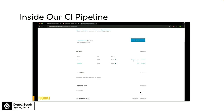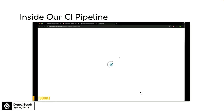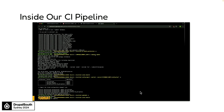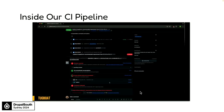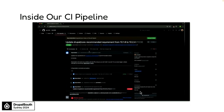So here we can see Tugboat can give you the logs, so we can see what went wrong there. Here's the username and password. It can also give you the ability to log in from the terminal. It's really good for troubleshooting.